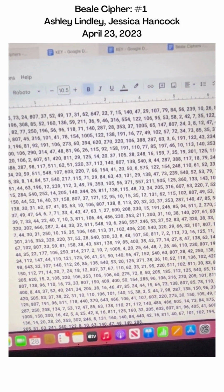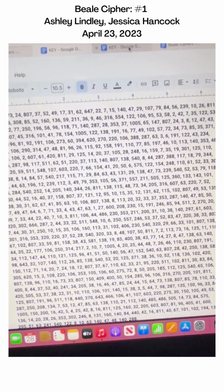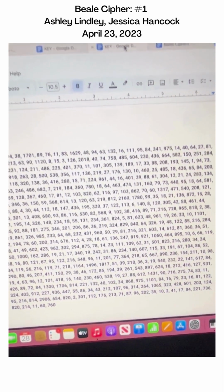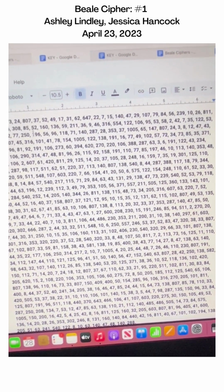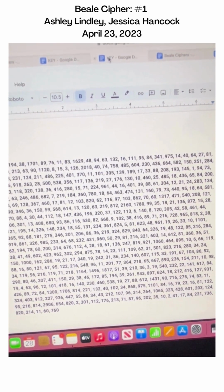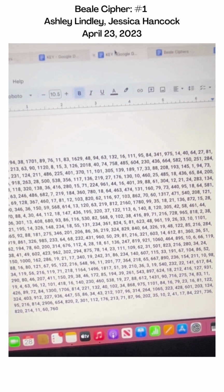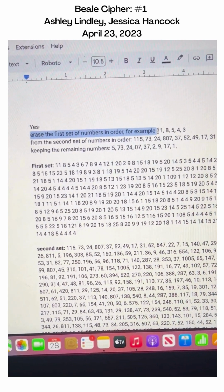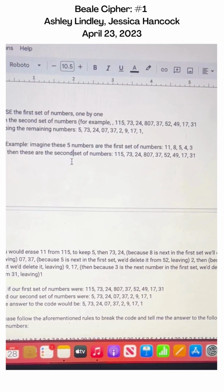Okay, so I started reading them out loud. I was like 115, 73, 24, 807, 37, 52, because that's the way my brain works. And then I went to the second one, 71, 194, 38, 1701. And I went, oh, goodness, bless it. These numbers are bigger than that one. Additionally, I keep seeing the same numbers over and over again. 117, 711. Huh. I wonder what would happen if I erased the first set of numbers from the second set of numbers. So what I did was I erased the first set from the second.